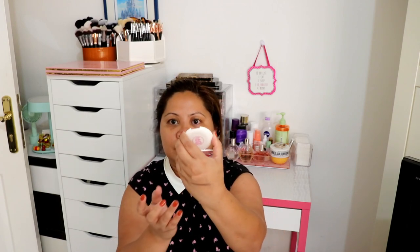Ay, nahulog yung puff niya. Ganito siya. 95 dirhams. So, ito siya. Ganito siya. Peach Glow. Ito lang yung wala ko. Tingnan natin kung maganda ba sa face ko. Kasi iba yung swatch sa hands kaysa sa face talaga.